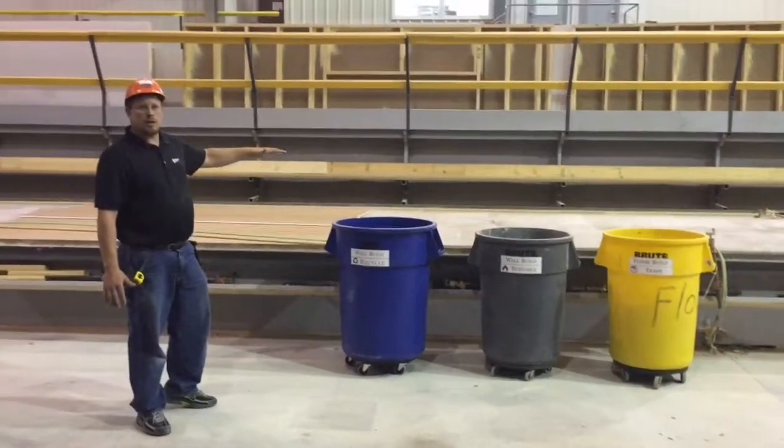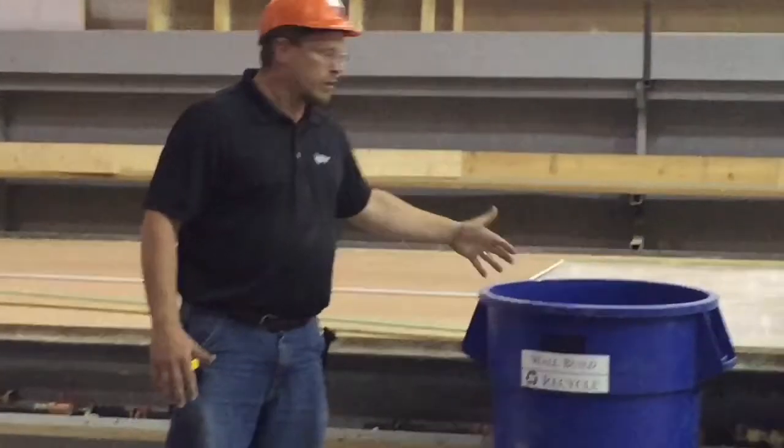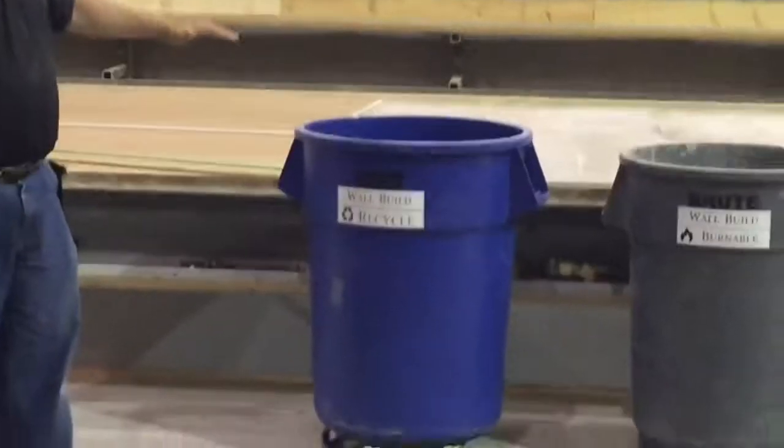So when anybody walks in and they see a blue can, they know exactly that's for recyclable. And it also has a label on it that says wall build. I know this goes right back to the wall build department and I can get it back to the people who need it.